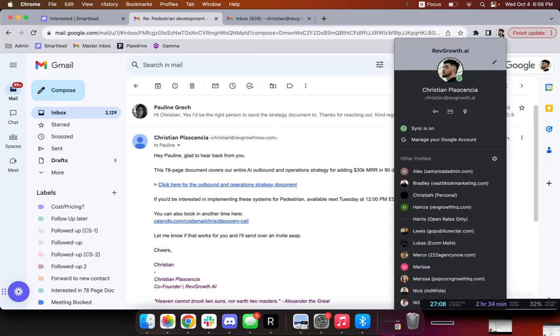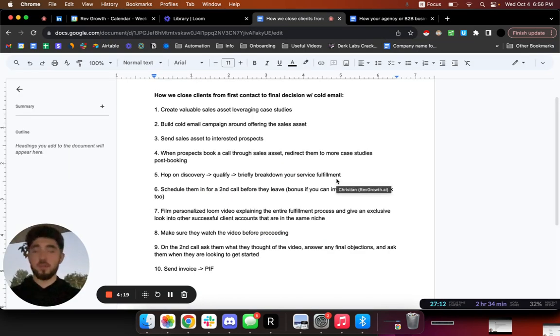And then they hop on the call, right? So send them the document, hop on the call. Obviously, not everyone's gonna hop on the call, but assuming that they hop on the call, we go to the third step. Obviously, we send the sales asset to the interested prospect. Then step four, when the prospect books the call, we want to redirect them to more case studies post booking.